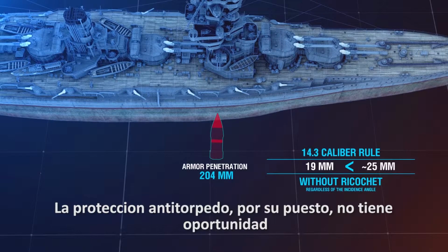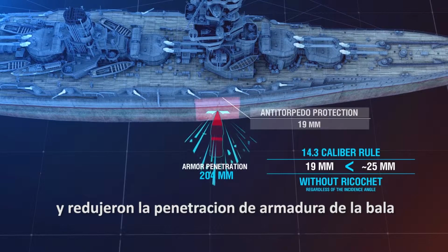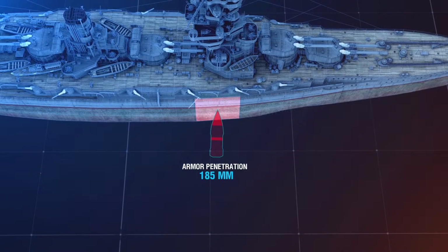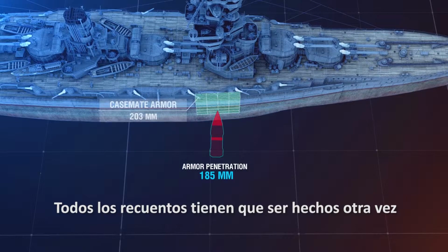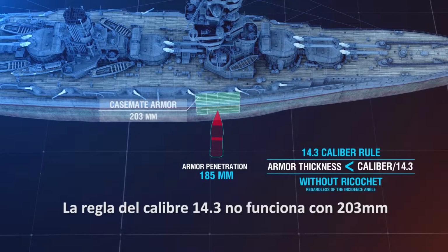The anti-torpedo protection, of course, doesn't stand a chance. But these 19mm did their job and reduced the armor penetration of the shell. 204 minus 19 equals 185. All the checks have to be done again for each of the following armor layers. The 14.3 caliber rule doesn't work with 203mm.